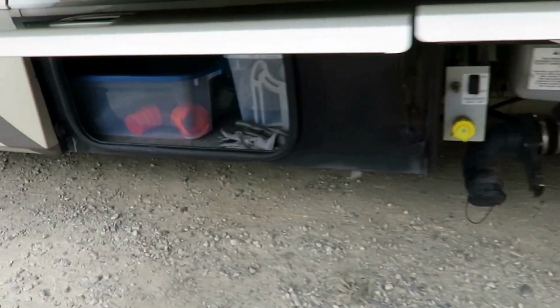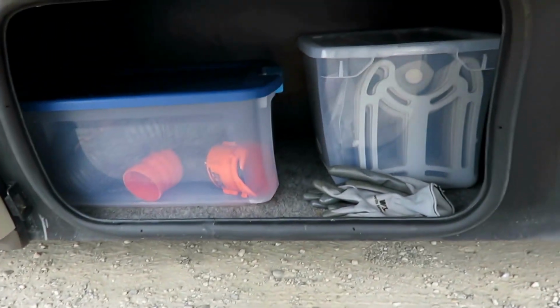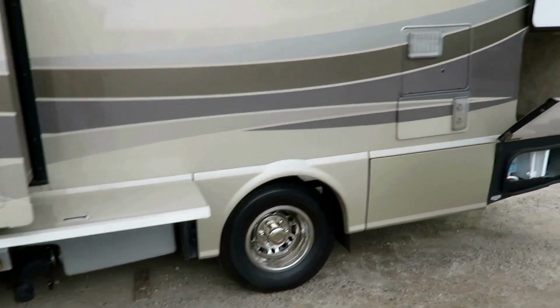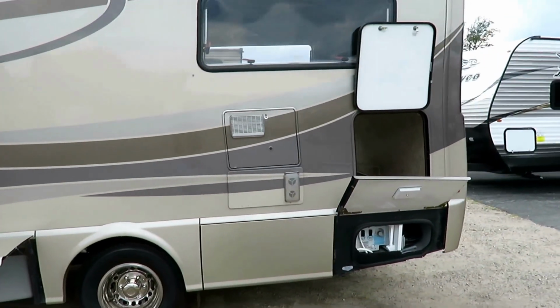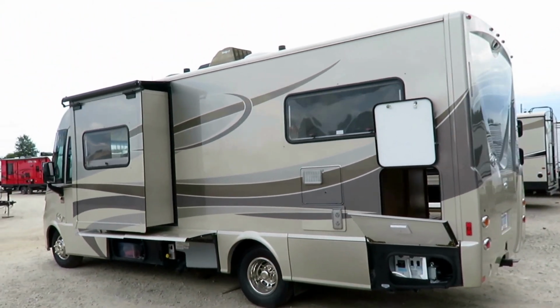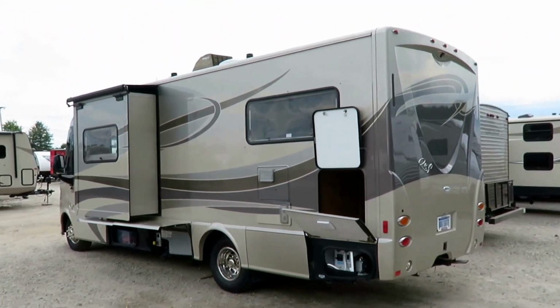Now, unfortunately, sadly so, these folks are just done RVing. So you're going to get a couple hundred dollars of extra accessories with this thing that they had to pay for, that if you've never owned an RV, you're going to need. No matter where you buy from, whether it's here or somewhere else, there's stuff you just need. Well, this has all that taken care of.